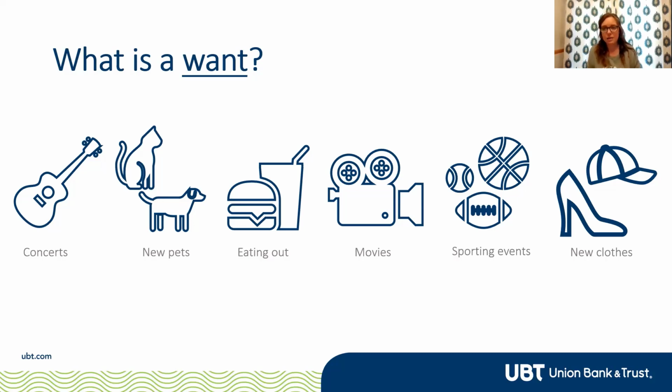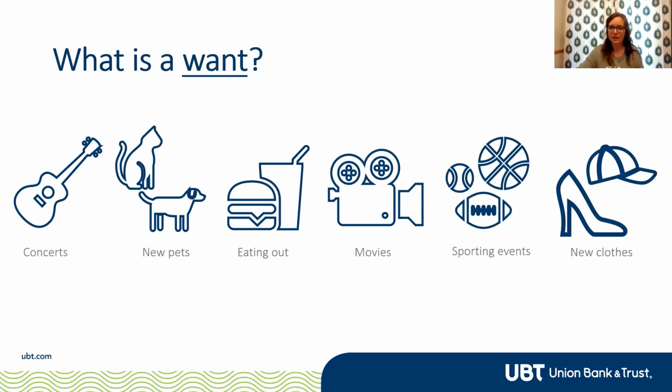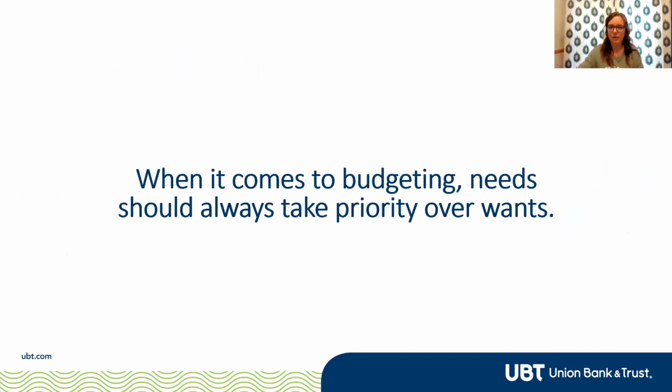If you have a job that we talked about this, that you need certain clothing for, I understand. We've got to buy that, but that might be a one-time thing or an occasional thing. But I'm talking new clothes, frivolous spending. That's all a want. So everything else outside of food, shelter, transportation, utilities is a want. Okay, these are just some categories here.